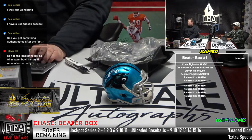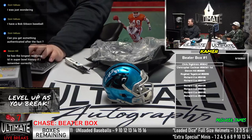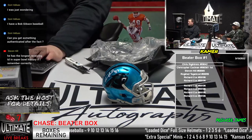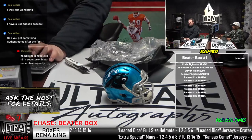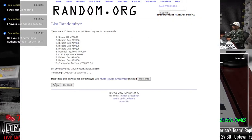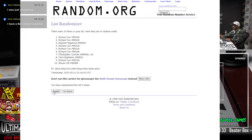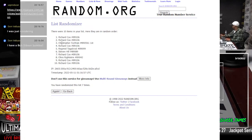Chris Reitmeyer, Christopher Cochran, Stephen Hill, Benjamin Taglacod, and Richard Cox. One of you guys is going to take home the Muhsin Muhammad mini, and you guys will get a wheel spin at the end of the show. Might be just you guys, could be someone else as well if you fill up another beater box. We're going 7 times. Top spot is Muhsin Muhammad. One more click. 7th and final click, Richard Cox. Closer magic. Richard, you're taking home Muhsin Muhammad.